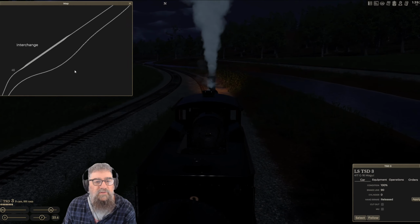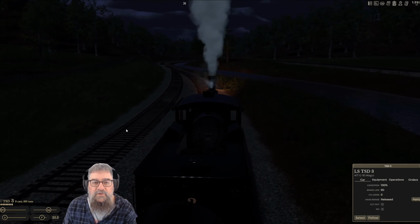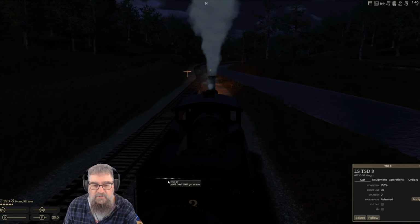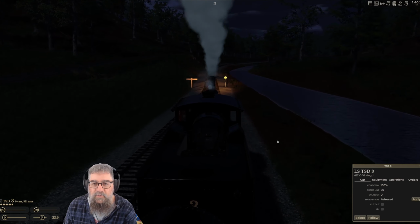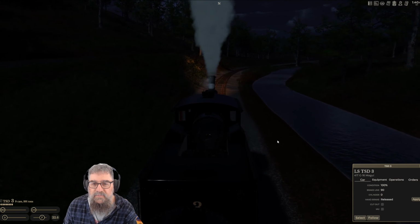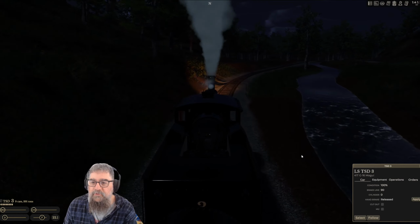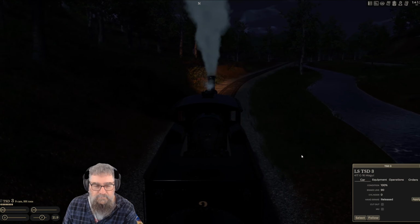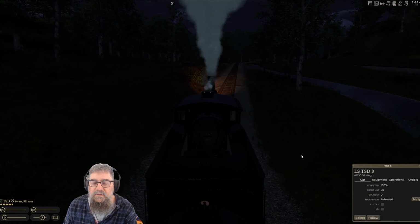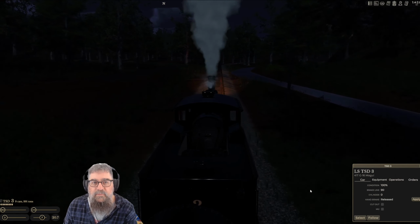So the next time the line branches out is the interchange point, so we can safely leave our stuff in those sidings. How's our water? We'll pick up some water at Dilmot on the way back in the morning. Plenty of coal. Crew can sleep in the tender, it'll be fine. Very steep through here as well.